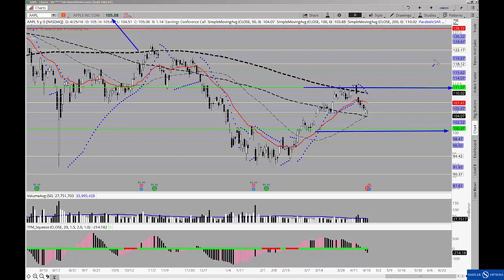So either working iron condors around that or doing strategies like iron butterflies will be worth considering. Then once the report is out, provided nothing crazy happens, short at 111 and long at 100 would make sense after the report. That's every aspect of how I will be looking at Apple into tomorrow. So I hope that helps.